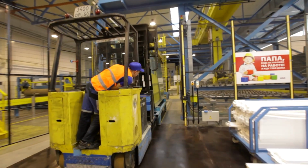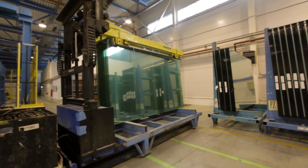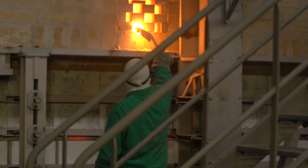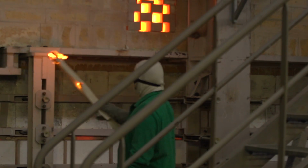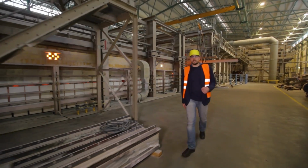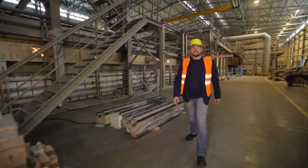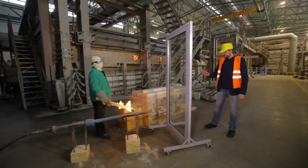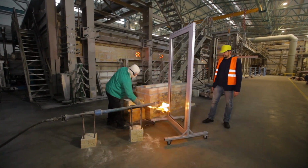The thickness of such glass varies. The thicker the glass, the higher its fire resistance class is. The more layers it has. The fire resistance of the glass we have here ranges from over 15 up to 120 minutes. Now we're going to test not just fire resistance, but fireproof glass. It can not only resist open fire, but also doesn't let the heat pass through for a prolonged period of time. Light it up.